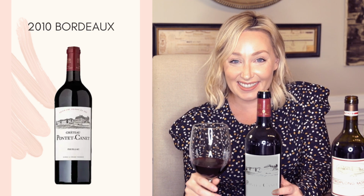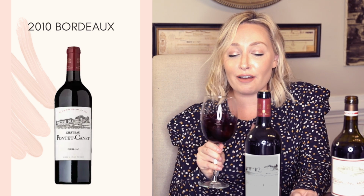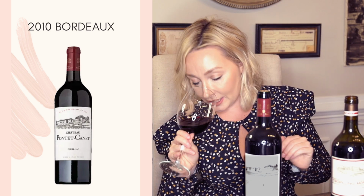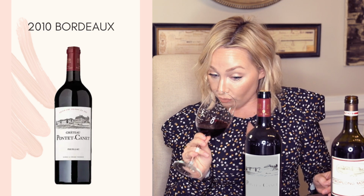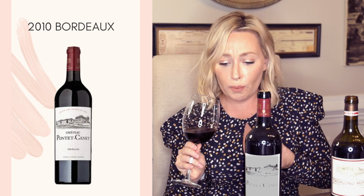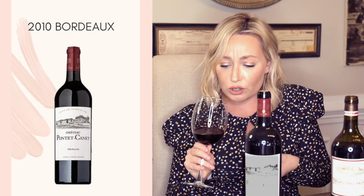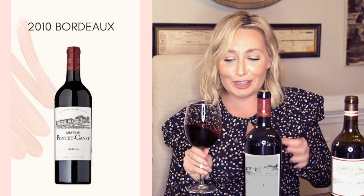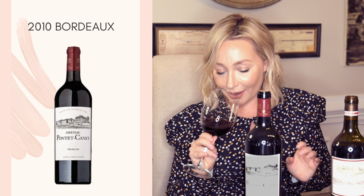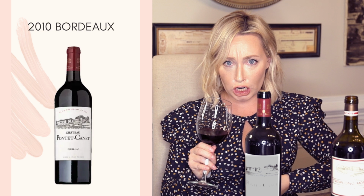So let's taste. Ooh, just pencil shavings and graphite, to the nines. Gorgeous, super, super masculine nose. Really intense, dark, brooding red, black, purple fruit. Oof, and a nice hefty dose of black licorice, that nice little anisette, Fernet-Branca. This is dark, intense, very serious natured.